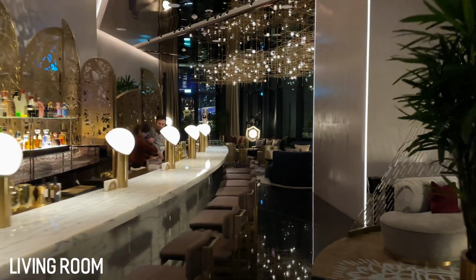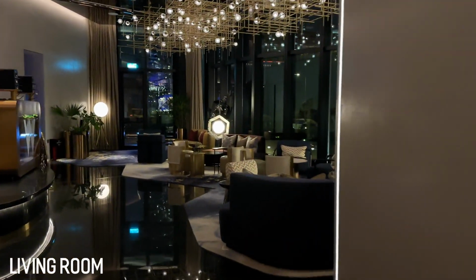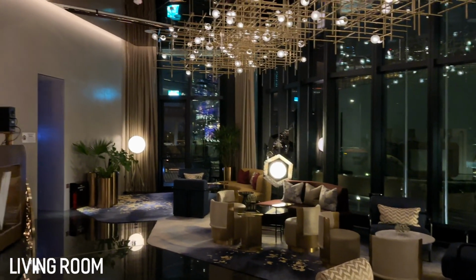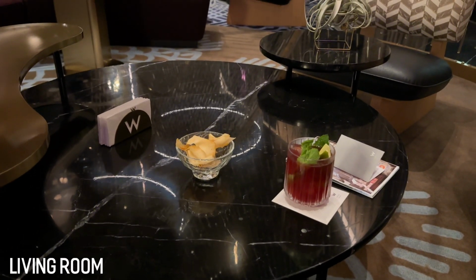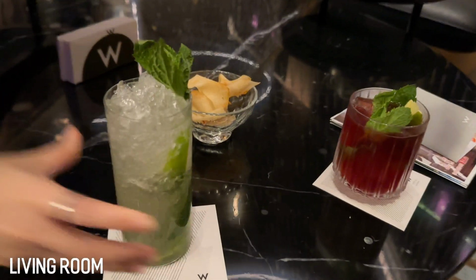They not only have drinks, but they have light bites to purchase as well. It actually goes pretty far back here past the bar. We have a whole other nice lounge and seating area. It just seemed a tiny bit on the darker side during the evening, but sometimes they have a live DJ. And then here's the complimentary drinks we got. It came with a couple little chips.